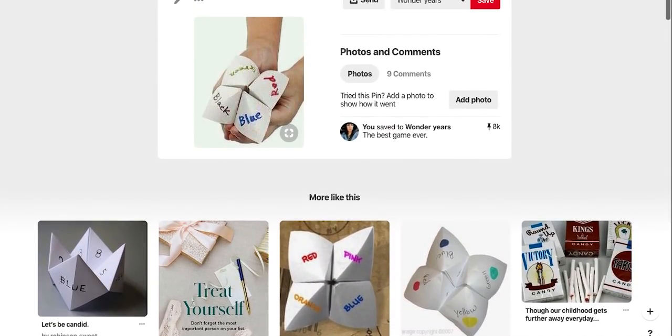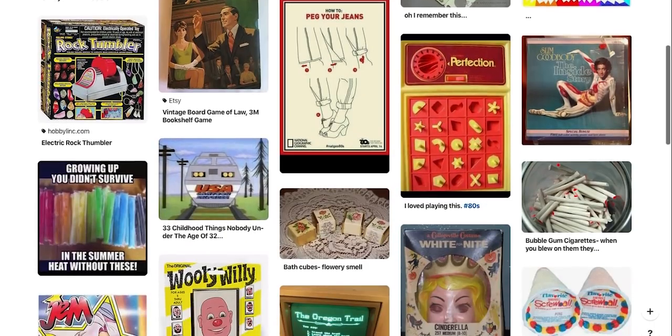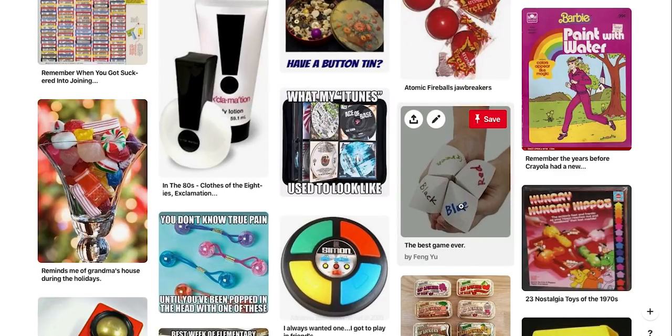Well, I don't see... Oh, here are those candy cigarettes. Okay, I'm not going to call it a Cootie Catcher, but that's a good starting point if you want to kind of research what they are. Basically, they were the way we formulated decisions that we were unsure of.